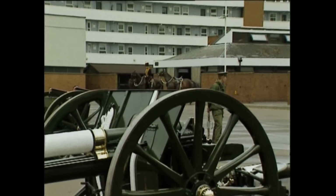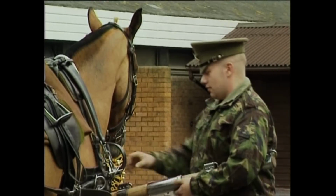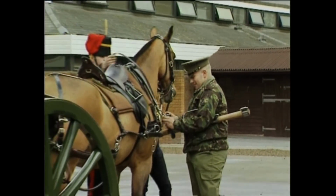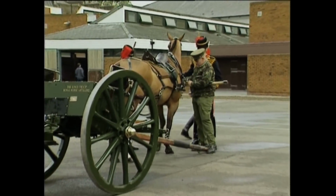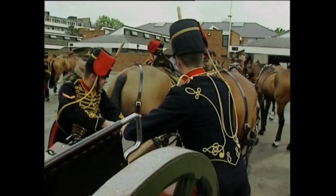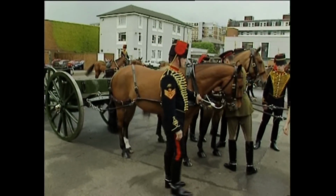The horses are selected to conform in terms of size and color with the existing horses in the subsection. These colors range from the bright bay of A subsection to the black horses in F subsection. Thousands upon thousands of hours of dedication and sheer hard work are necessary to produce the stunning standard of presentation delivered by the King's Troop.